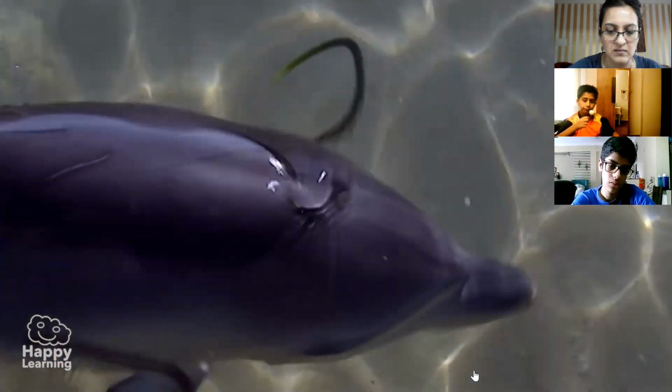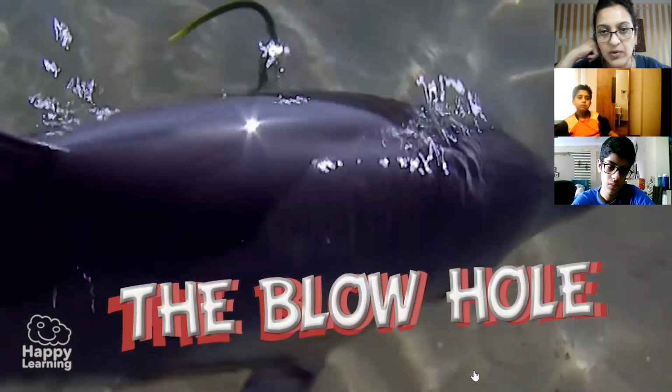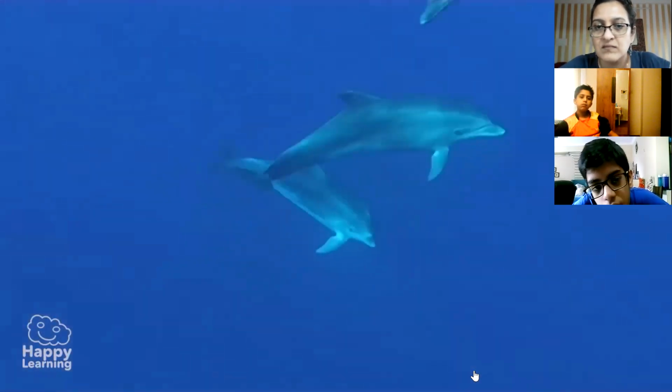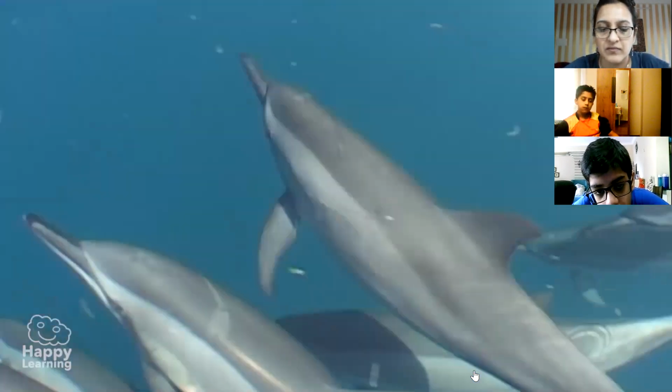Can you see it? Well, this hole is called the blowhole, and they close it every time they go underwater so as not to let water come into their lungs. Dolphins can submerge themselves up to 300 meters deep.